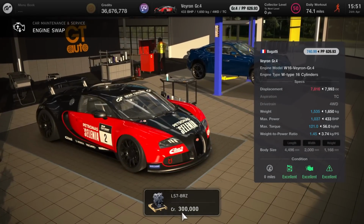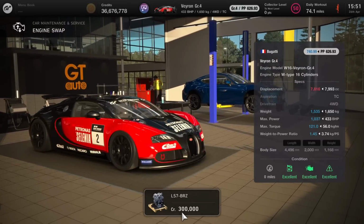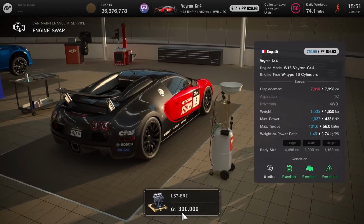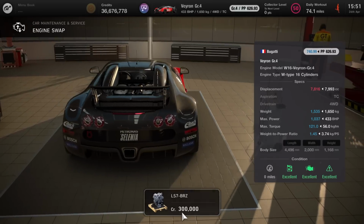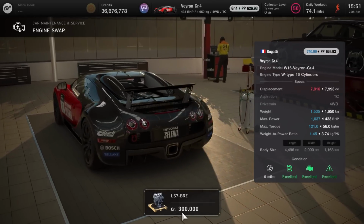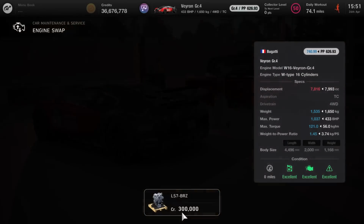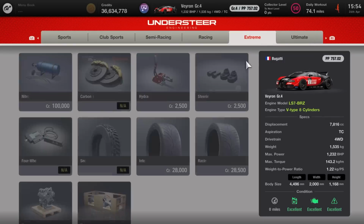It will stay turbocharged. As you can see, the good thing about this one is it is four-wheel drive. Kilograms will go down by a fair chunk, so 1650 to 1535. BHP 433 to 1037, max torque 121, and weight to power ratio is pretty mental at 1.45. Overall, a great engine swap on paper, and again, giving this some ridiculous high power build.